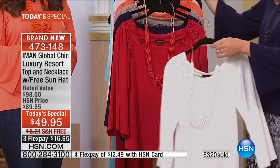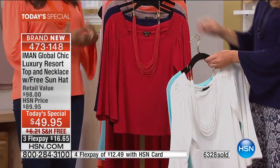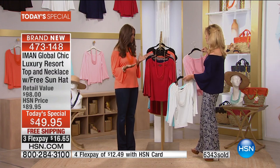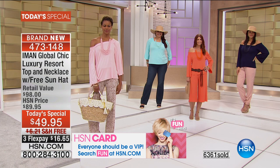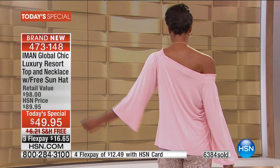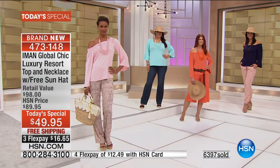The ease of it, the softness of it, the machine washable, it doesn't wrinkle. It comes with a great matching necklace. And on top of it, you're getting a free hat. I say get more than one, get it at home, and you can tuck it in very easily because it's a very soft fabric. You wear it with maxi skirts, with palazzo pants, with leggings, with jeans, the variety is endless. And they're so soft, absolutely like butter on your skin.